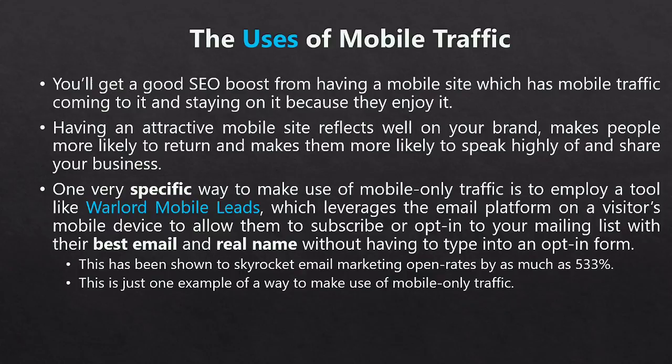Well, if you have mobile traffic, you can use a tool like Warlord Mobile Leads to actually create a little opt-in button that, when tapped, creates a pre-filled outgoing email with your choice of subject and body text, such as "please send me the free report" or something like that. And when the user hits send, that primary email address is added to your email marketing or autoresponder mailing list, along with their real name.